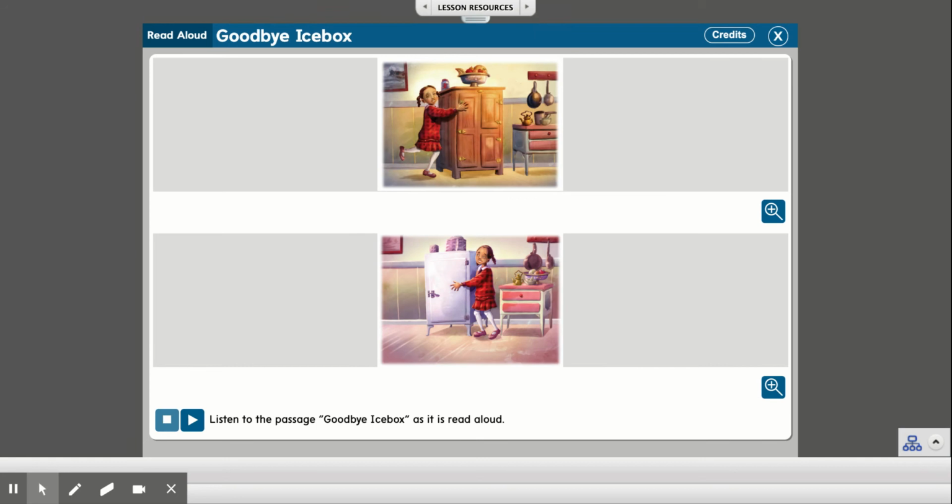So this new invention of the refrigerator, you can see in the bottom picture, it looks a little bit different than our refrigerators now. But that was an electric way of keeping things cold. So when we talk about historical fiction, it's going to be set in the past. And there's going to be realistic things that are happening, but the stories aren't necessarily true or actually happened. It could just be set in a time period and these things could have happened. So it's kind of more like historical, realistic fiction, as we've talked about before.